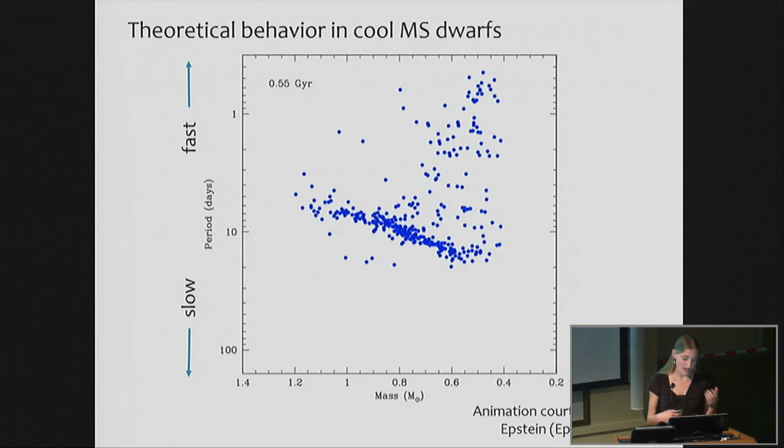This is an animation that I'm going to play for you that my colleague made. What she did is she took the open cluster M37. So it's a group of coeval stars. They're all half a gigayear old. They're all the same composition. And this is their period distribution as a function of the stellar mass of stars in the cluster.